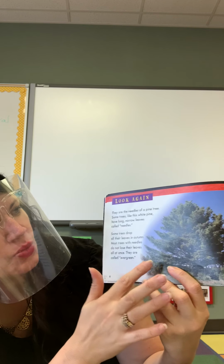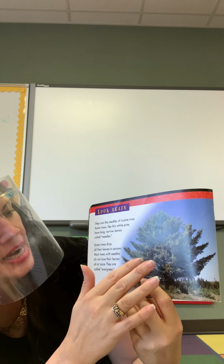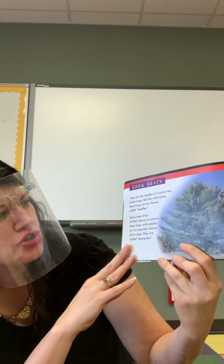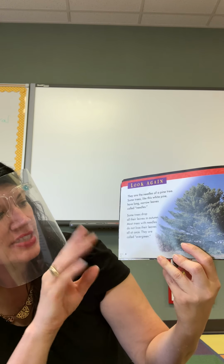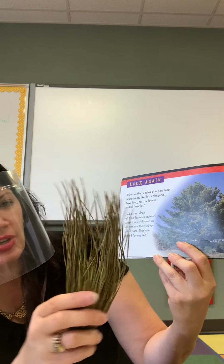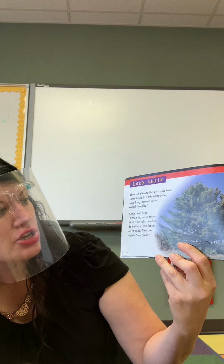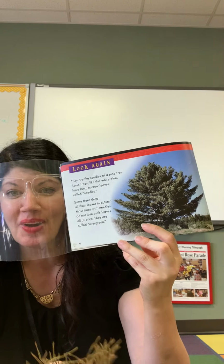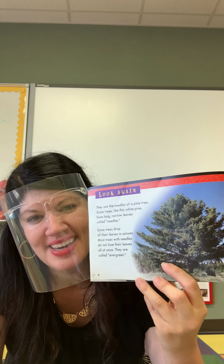Some trees like this white pine have long, narrow leaves called needles. Some trees drop all of their leaves in fall. Most trees with needles do not lose their leaves all at once. They are called evergreen. We use that word because they always stay green. Wow.